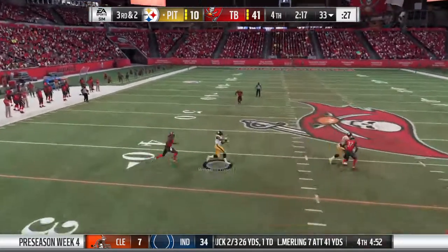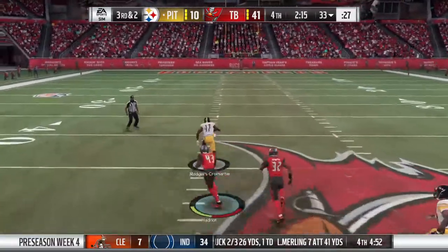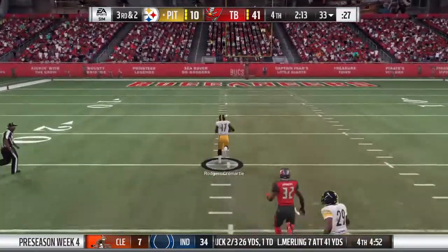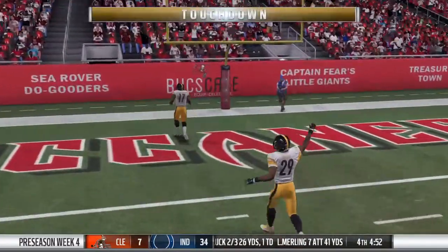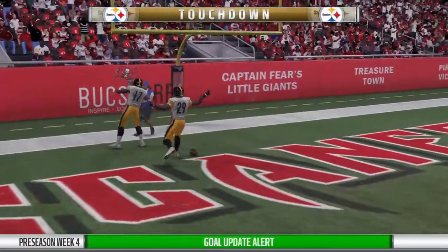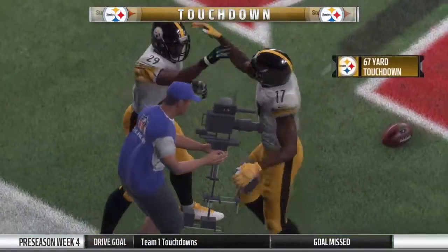They'll go to the air here on 3rd and 2. Throws a quick hitter on the slant. That's complete. The 20, 10, and he's across for the touchdown. Too little, too late. But he does get in for 6.